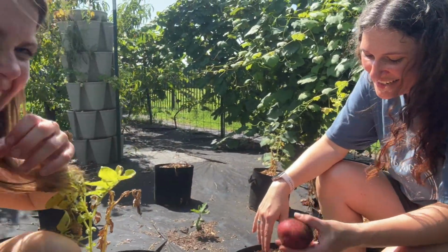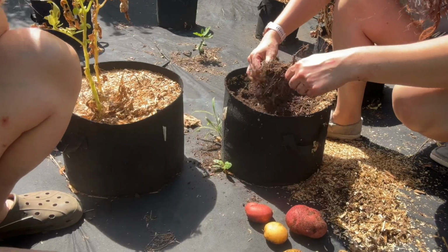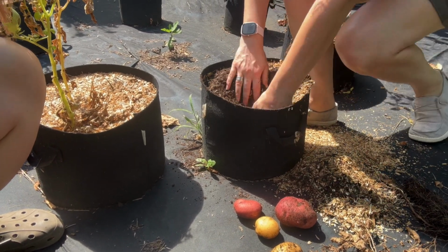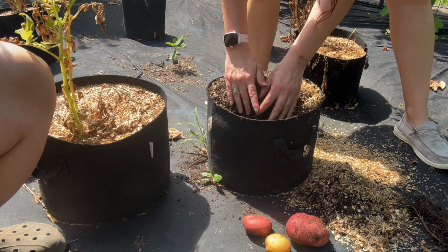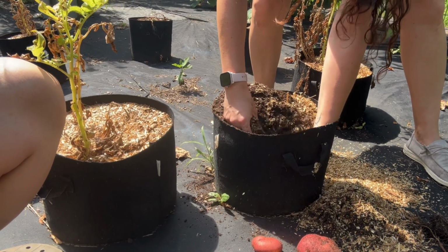So fun! See, I'm telling you, these grow bags are so good. This is my favorite thing. But actually, it's just as satisfying watching. Is it? Your soil is so soft. I'm glad there are no ants in here. I was kind of scared. Oh my goodness. Could you imagine?